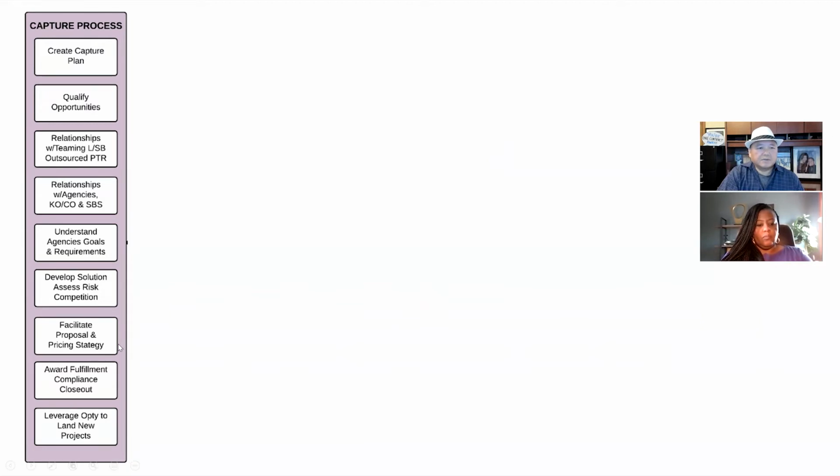And then once the proposal is submitted, then there's the award. And then they help the fulfillment team. The fulfillment team takes over, but they kind of manage that process a little bit, follow through the compliance, and follow through all the way through closeout. And then the last thing that a capture manager will do is, now that they have a contract with the agency, they leverage that opportunity or that win there to land new projects.